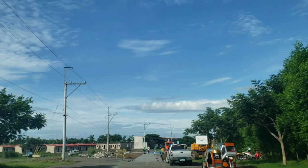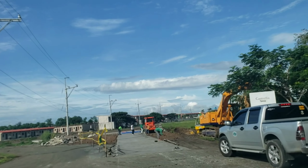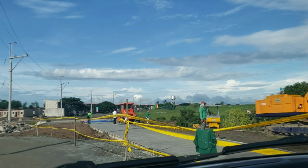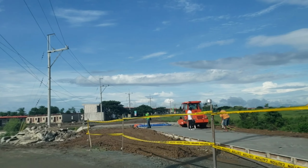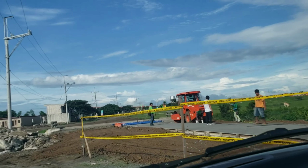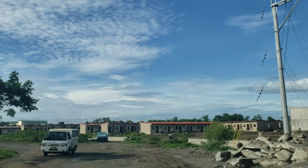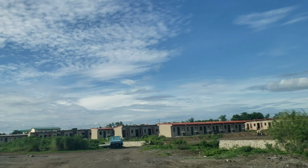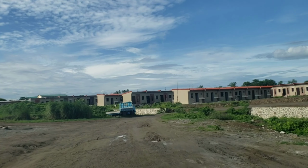As of now, ginagawa pa po nila yung tulay, kaya dito po muna tayo dadaan. Makikita niyo po ang row houses ng Lumina Homes.